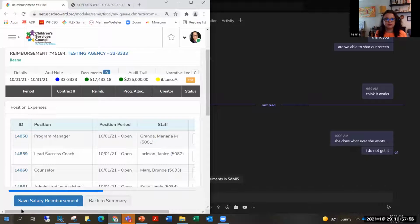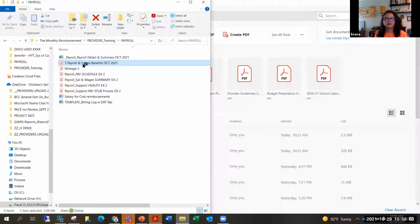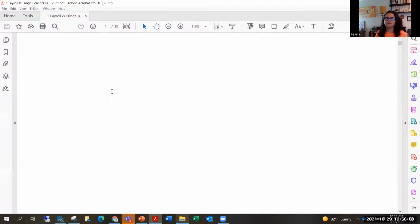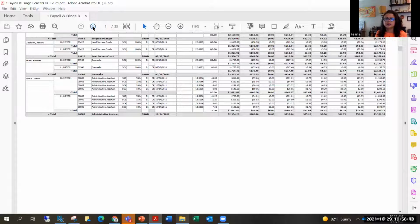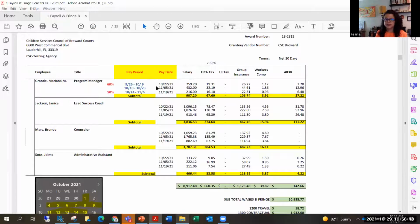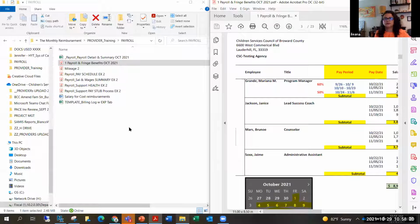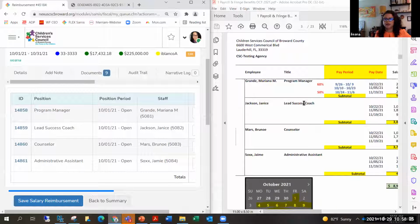And I'll show you what I mean by that because we had the example of. Let me open this one up. And so it helps a lot, especially if you have really large programs, to build that summary already using position titles. It's golden. It saves you a lot of time. Here's my summary. And where's my SAMIS? Program manager. I built it by position title: lead success coach, counselor, administrative assistant.